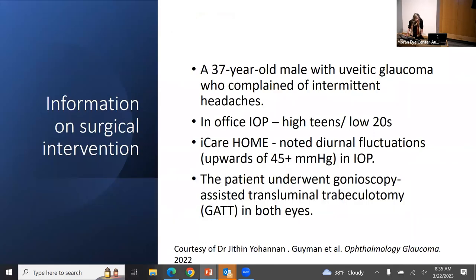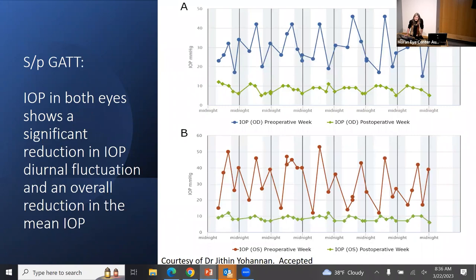This interesting case is a little bit different because this is a young person. Uveitic glaucoma, complains of intermittent headaches. This is a case out of Wilmer again that was published. With the eye care home, they found that he was spiking to 45. They did a GAD on him.